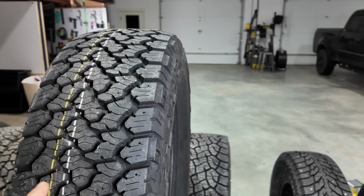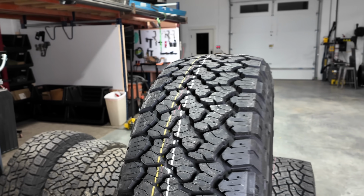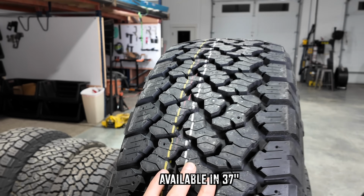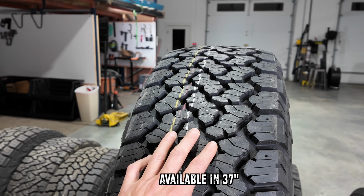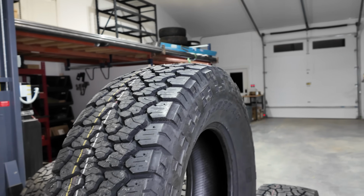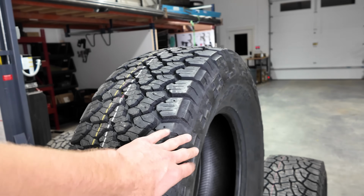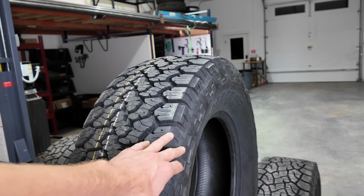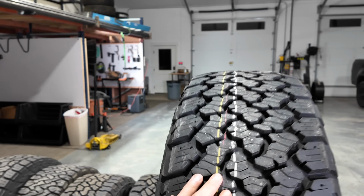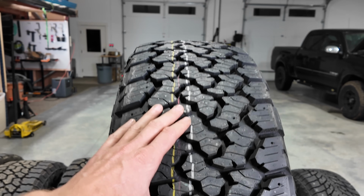So I'd highly recommend checking this tire out if you live in a state where you can get studs, and especially if you want oversized tires. This is about the biggest tire that I could find that I could also get studded that also had a good tread pattern for snow. I don't run it in the summer. I wouldn't, because I do enough rock crawling and sharp rocks out in Idaho. I'd be worried about puncturing the sidewall, honestly. But as far as a dedicated winter tire with studs, this thing is absolutely incredible.